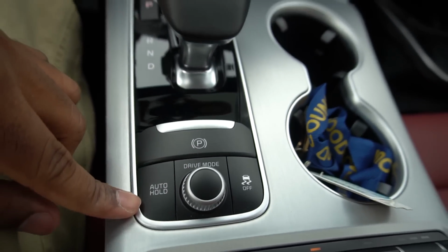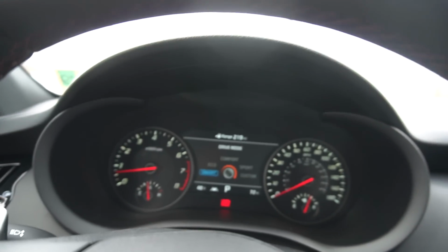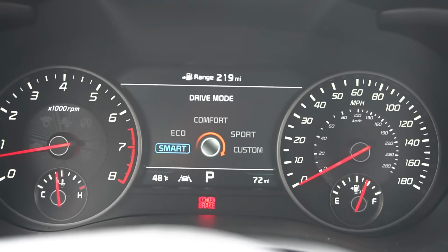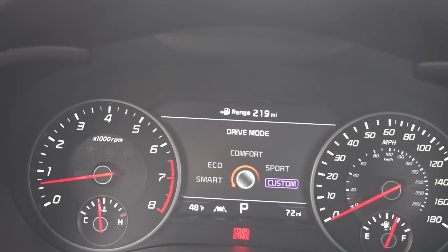Then you have auto brake hold. There's your drive mode select. So going into that right now in smart, it'll also show up on the screen right there, but there's smart, eco, comfort, sport, and custom. I'm not sure what custom does.